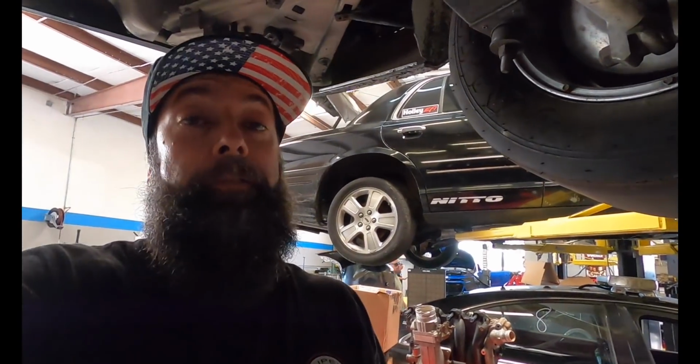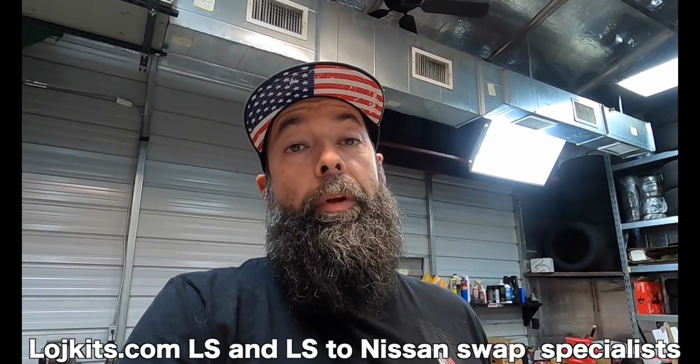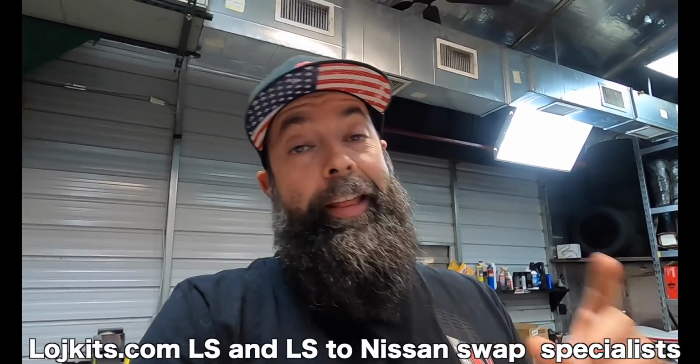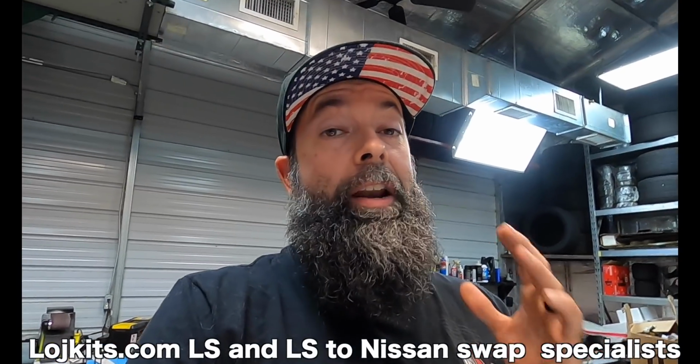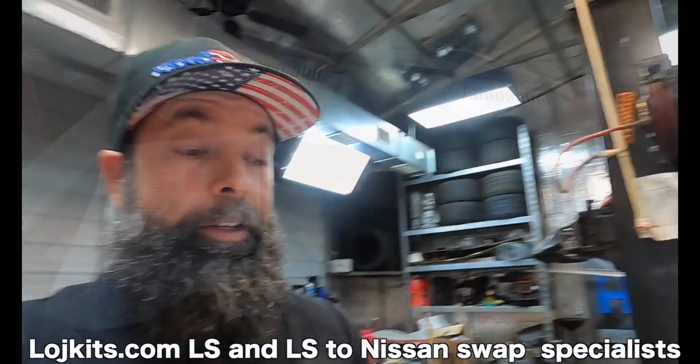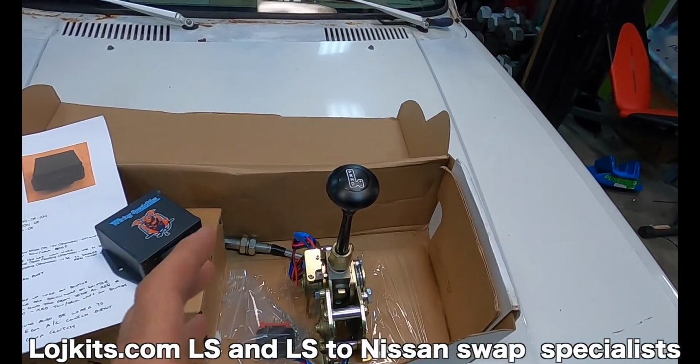So I just got a shifter, which I'm going to show you guys here and now. After a bit of deliberation and a lot of thinking, LOJ came up with the perfect shifter for what we need to do for our application. So again, that's Steven from LOJ, where we got our 370Z. He's helped us out a bunch in the past with so many different projects. So we got our CAN translator here, as well as our low car shifter that has been modified.